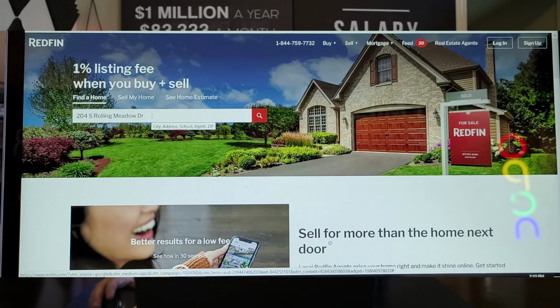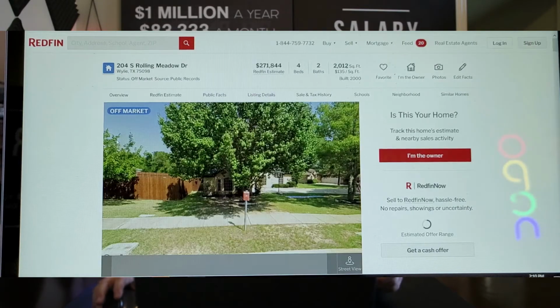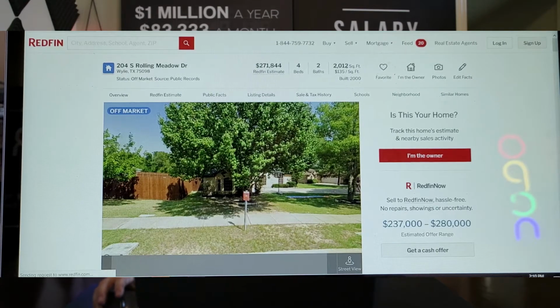Let's dive into it. 204 South Rolling Meadows. Let's see here in Wiley. We're going to use this one. This is an off-market property. This is not for sale, just using this as an example. So the first thing we're going to do at the top of the screen, we're going to go to Duplicate Tab. And that's going to create a second tab, second window, so we can have the original one open still.